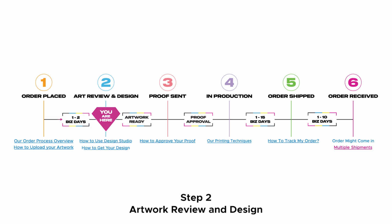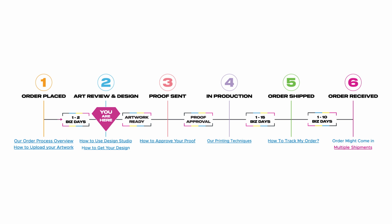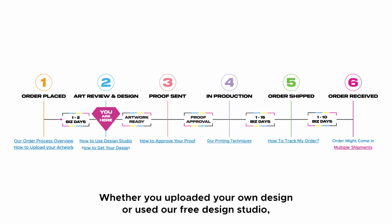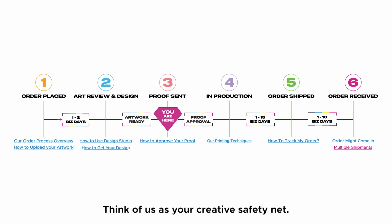Step 2. Art review and design. In the next 1 to 2 business days, our skilled designers review your artwork. Whether you uploaded your own design or used our free design studio, we make sure every detail is print quality. No stretched logos, no fuzzy edges. Think of us as your creative safety net.